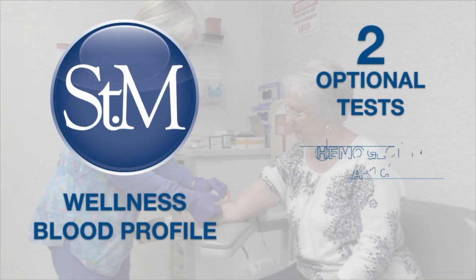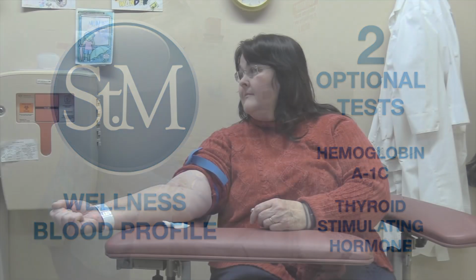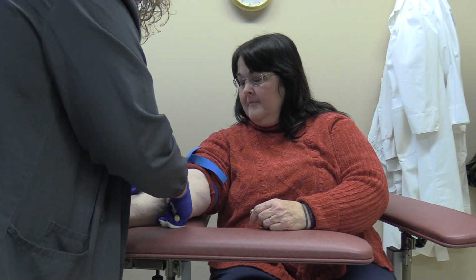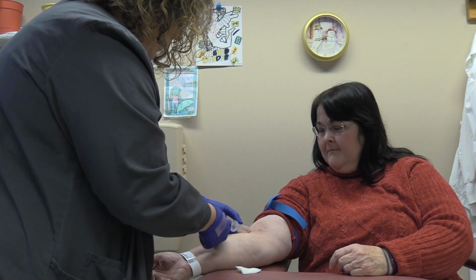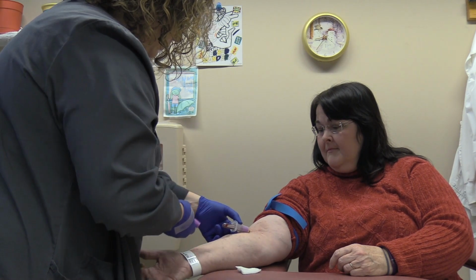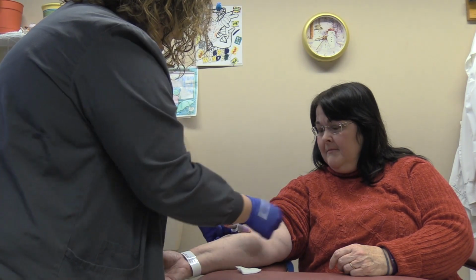Finally, the 2 optional tests for an additional $5 each are for hemoglobin A1C and thyroid-stimulating hormone. The hemoglobin A1C is a 3-month measure of what a person's blood sugar has been doing. And so where the fasting glucose is 1 moment in time, the hemoglobin A1C is used for longer-term monitoring of diabetic treatment and the success of that. So the people that should have that monitored are diabetics, who are recommended to have regular monitoring of that. Any other use really would be based on a discussion between the patient and their treating physician.